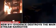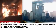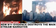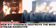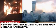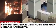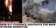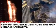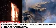Aman Zafar took this series of still photos from across the Hudson River. The building appears to systematically disintegrate into an expanding cloud of dust, a dust tsunami. Where'd it go? Where are the towers?